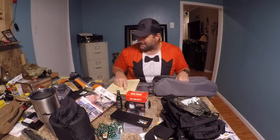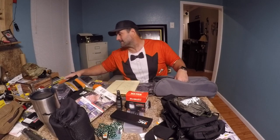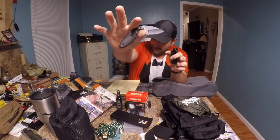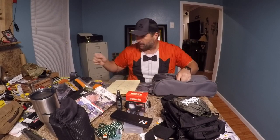All right, next thing is the K-Bar TDI. That's this little bad boy right here. Y'all are gonna love this. This here is basically a tactical mantis knife. This right here is listed on K-Bar's website at $55. This is an awesome, awesome thing. I had this on my tactical vest, but I did receive a new mantis-style knife that I liked a lot more. So, congratulations. All right, we'll throw that in there.